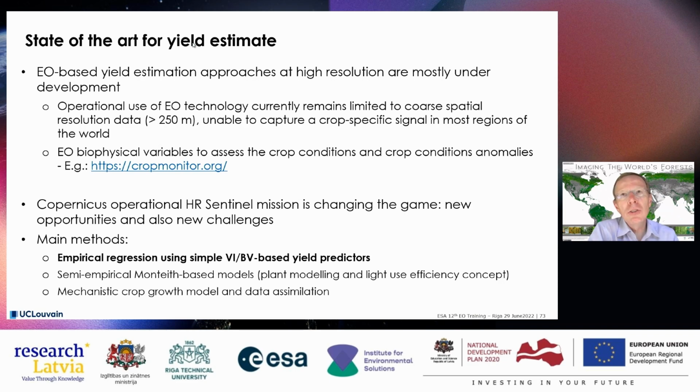Currently, from a high resolution, it's still under development. What is operational is derived from MODIS typically, and maybe soon from Sentinel-3. But this signal, which provides a yield estimate, will not capture a crop-specific signal. It captures the landscape signal, agricultural landscape, combining crops. Of course, in landscapes which are very simple, where there is one or two crops, it works fine because there is still a crop-specific signal. But otherwise, you have a crop condition monitoring, which is in place, and this does not tell about the yield directly, but tells you about the anomalies. I will show you some examples.